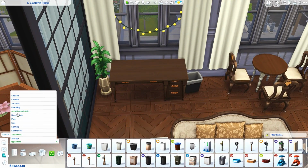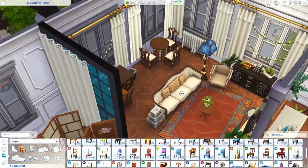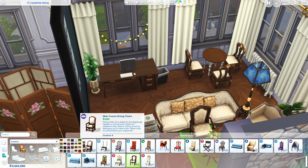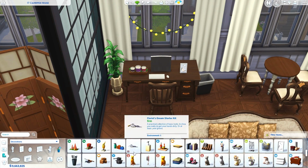As you can see, the address, I think it says 17 Culpepper House. I can't fully see it because it's too small on my screen, but I think it's the 17 or 12. I'm not fully sure, but it's definitely in Culpepper House in the Spice District.